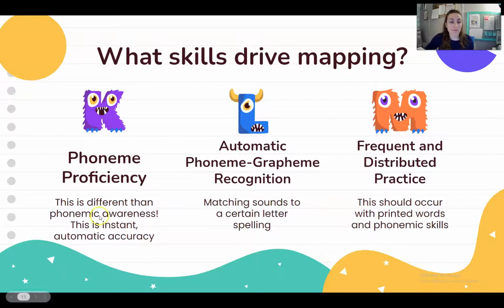First, we have phoneme proficiency. Remember that this is different than phonemic awareness. This is instant automatic accuracy, making sure they know the phoneme sound. Second, automatic phoneme-grapheme recognition, being able to match your sound to a certain letter spelling. So saying that the sh sound is spelled sh.